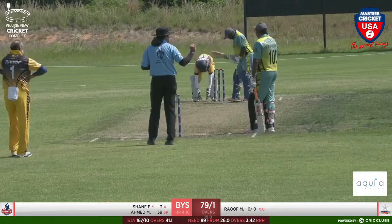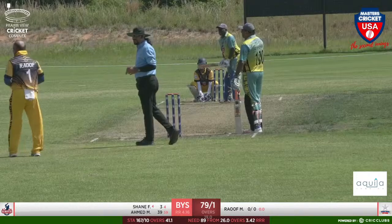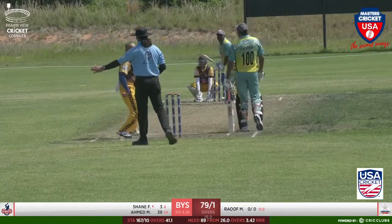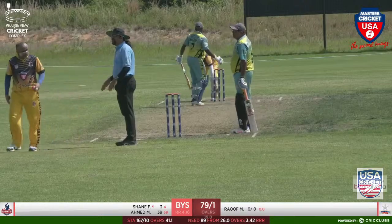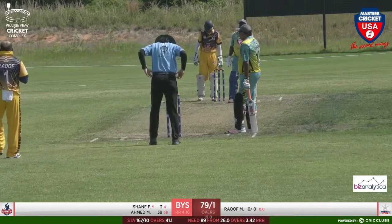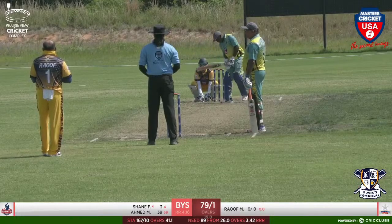79 for 1. There is a change in bowling at the far end. It's Rauf who's come into the attack for Central Stars. And it's Shane Ford on strike who's batting on 3 of 4 balls. Rauf to Shane. Looks like the captain was changing the field. He's putting extra cover back outside the 30-yard circle. There is long on, there is mid-wicket, deep mid-wicket, square leg. There is a covers fielder, there is sweeper cover out, short third and backward point.